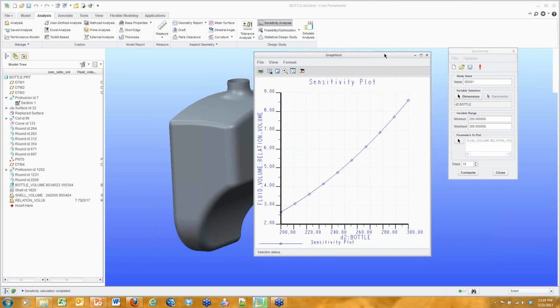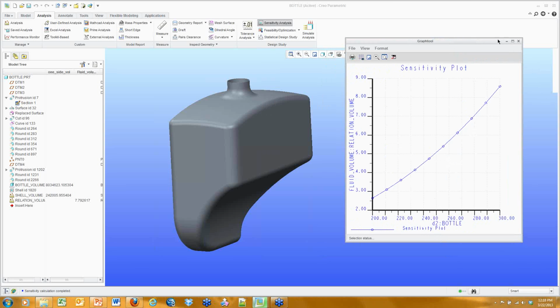Okay. So let's just think about this for a moment. How long would this have taken if we had to actually go in there and change the value increment by increment? Eventually we would have gotten it, but that's a lot of work. This took a couple of minutes and it's all set up.